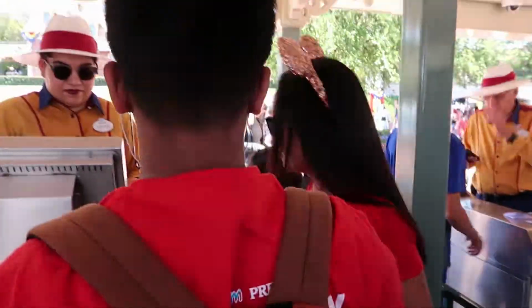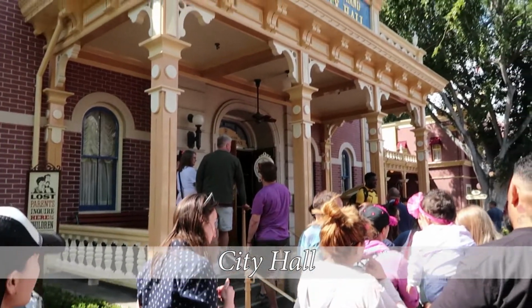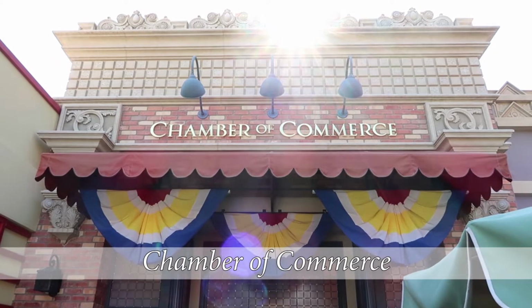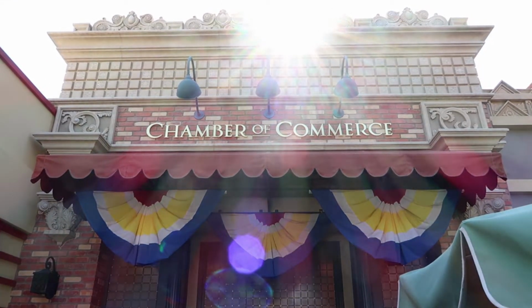Once you're in the resort, head to Guest Relations. If you're at Disneyland, Guest Relations is located at City Hall. If you're at California Adventure, it's at Chamber of Commerce.